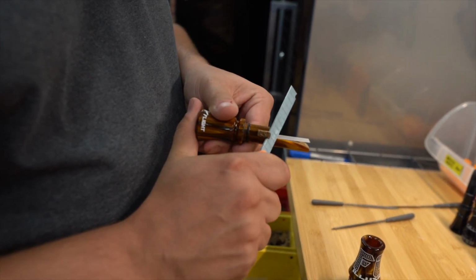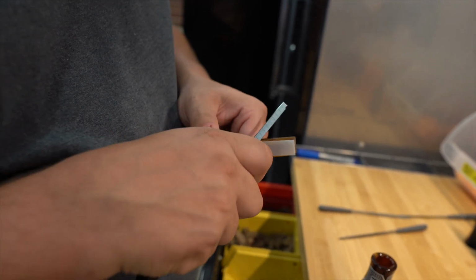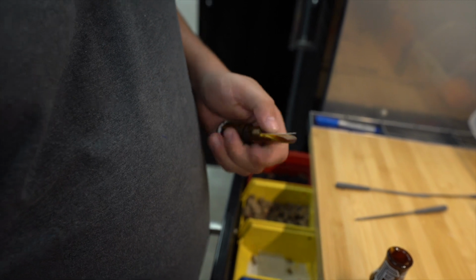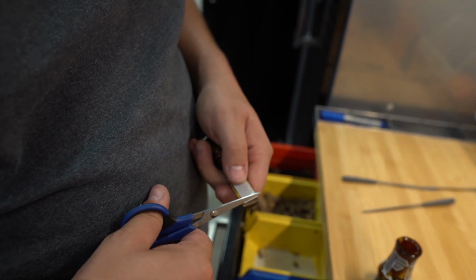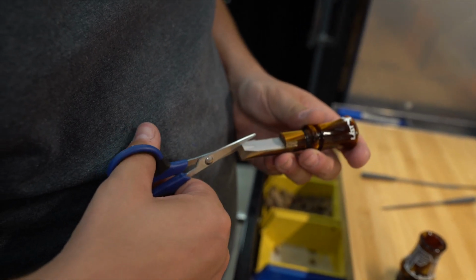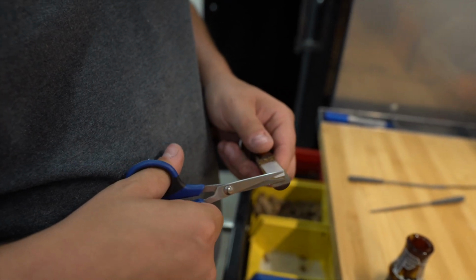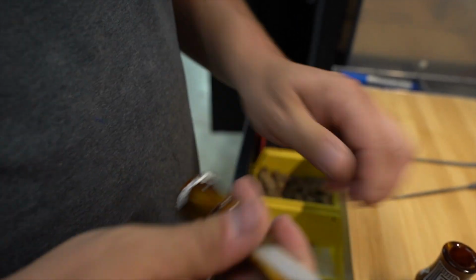So next, we're going to go ahead and trim up the cork. And once that's done, we can start trimming our reed back. And I pretty much have a good idea what I'm looking for, just from doing this so long. So go from there and see what it sounds like.